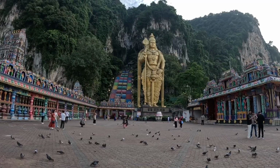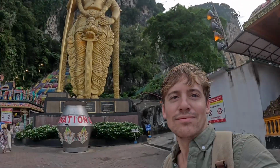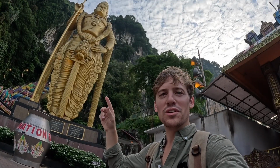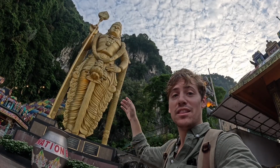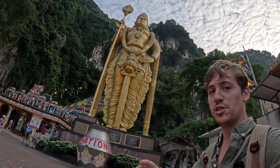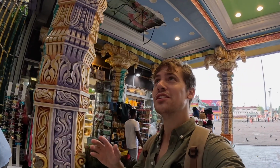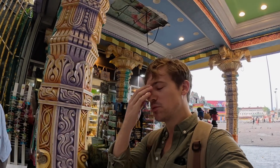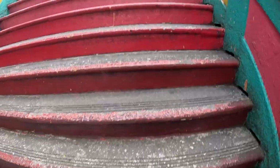Just like that, we made it to the Batu Caves, which is one of the most culturally significant Hindu places in the world. Man, this looks a lot taller than 140 feet. This right here is the statue of Lord Murugan, which is the largest of its deity in the world, and the second largest statue in all of Malaysia. All right, let's go. I think it's 270 steps, so what is that, like 23 flights upstairs? All right, but every journey starts with one single footstep. Let's go.